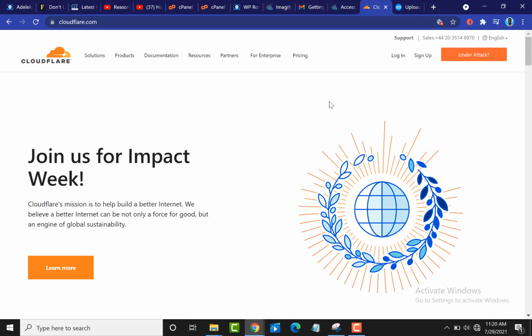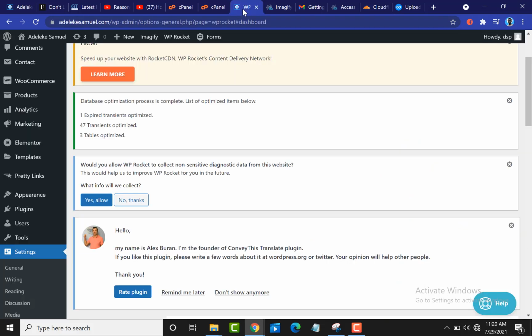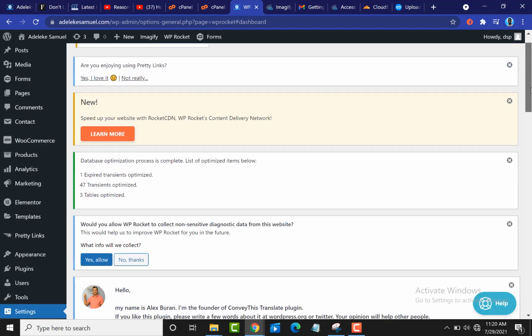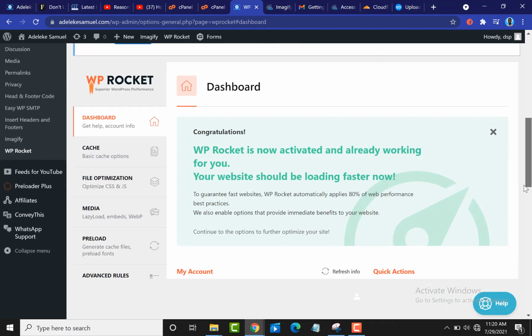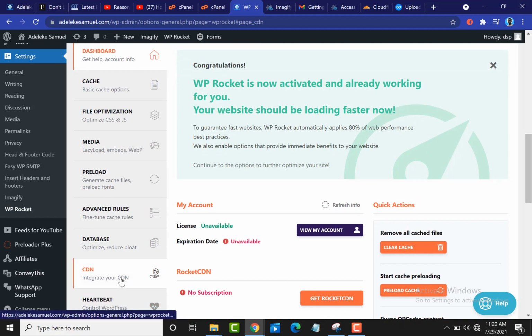But WP Rocket also has their own inbuilt CDN, which I would advise you to go for. Though I've not tried it before, I'm just seeing it, and I think it is still new. So you want to check it out. Can you see it is new? I'm just seeing it for the first time. Speed up your website. So you can go for this. If you can pay for it, you can go for it, because the integration will be seamless, since you are using the same caching plugin and the same CDN, so it will work very, very well. Can you see it's just $7.99 per month. So guys, that is the fifth. I won't be doing that here. So that was the fifth tip.